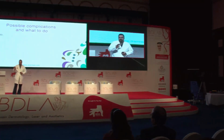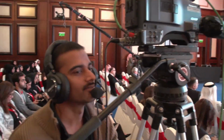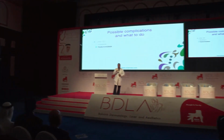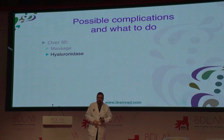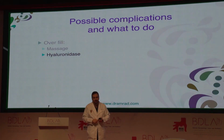So one of the most common side effects, I would say, maybe not complication, is overfilling the area. So the first technique I would do to that is massaging the product. And with simple massaging, this treats 90 to 95% of patients who I inadvertently overfilled. Secondly, you can use hyaluronidase. There are 2 techniques to use hyaluronidase. You can use a higher amount to liquefy the product completely, and that's good where you have intravascular injections or, God forbid, blindness. But when you have overfilled, you can use lesser amounts to just dilute the product and make it less.